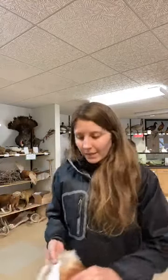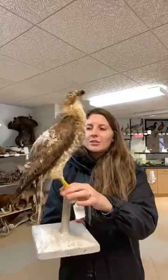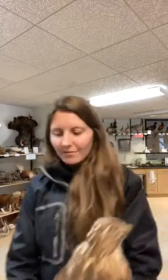Something in between, like our Cooper's or our sharp-shinned, has a relatively wide-ish tail and pretty sharp wings. So they have the best of both worlds, with both types of wings and tails. Okay, so those are our five things that all raptors have. The next thing we're going to do is go out and visit with one of our resident birds that lives here. So let's go.